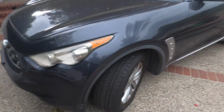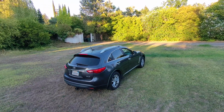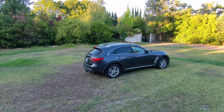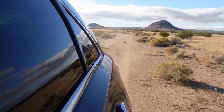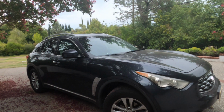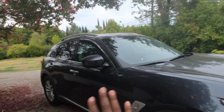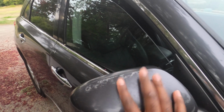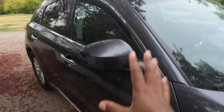But the exterior paint aged very well. For the past 11 years we have owned it, it was always parked outside, so it did endure hot summers and cold winters. The paint still looked great. And the only issue with the paint is because of our mistake, like where we park it and where we drive it. It might have some scratches here and there. You can see the clear coat is peeling off on the side mirror, but that's it. Nowhere else is the paint peeling off.